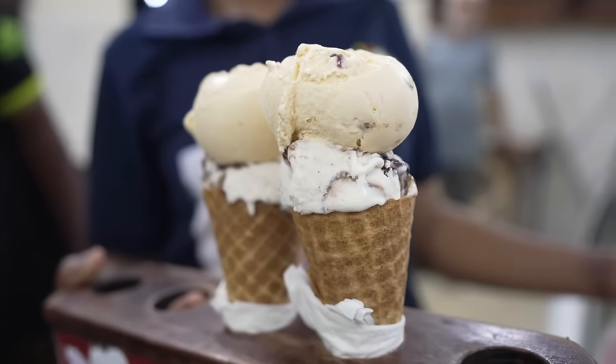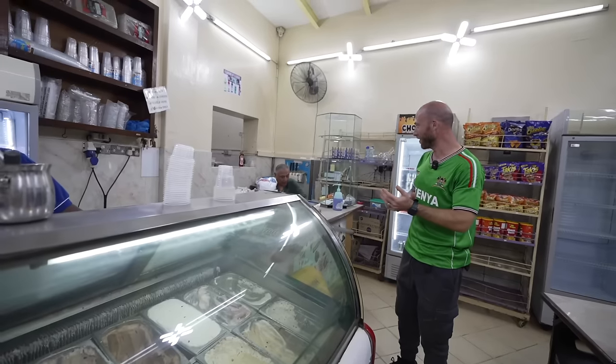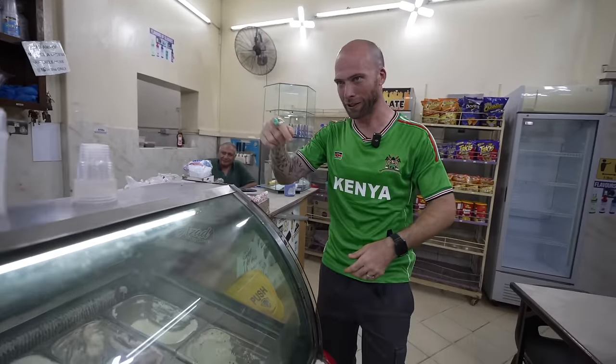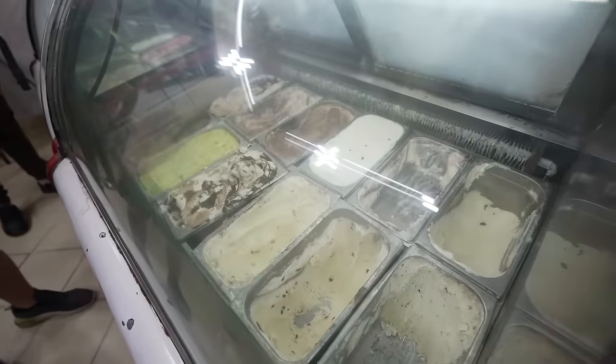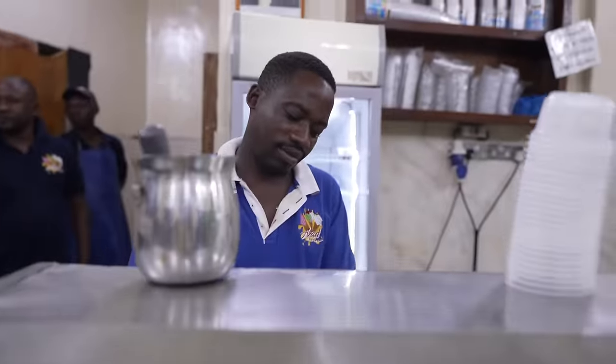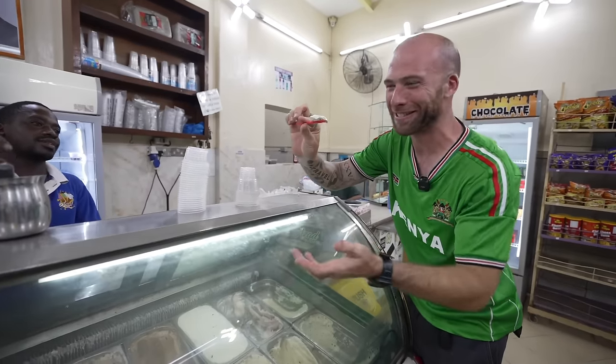Perfect. Number one ice cream in Mombasa. In all Kenya? Oh, I can't wait. Can I try something? I'll have the falooda, but I just want to try one thing. Maybe this one. This one looks good, man. But just a little bit, right? Usually in America, they give you a tiny bit. This is like a big one.